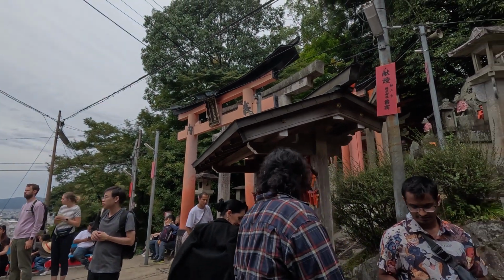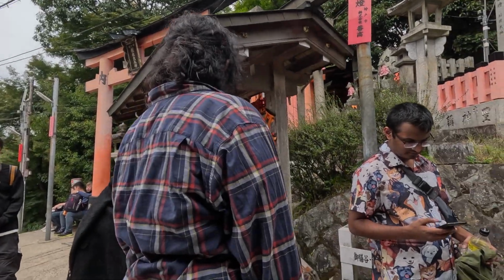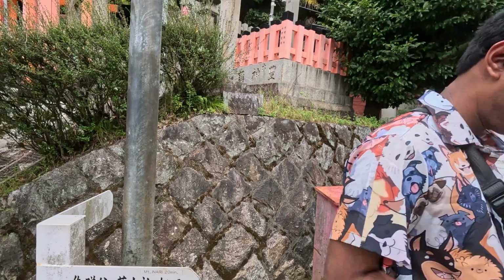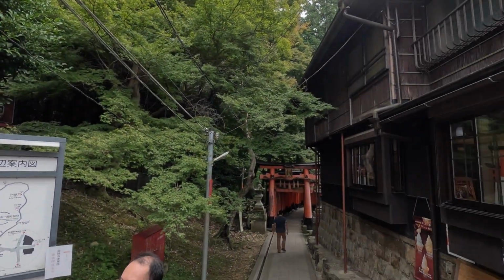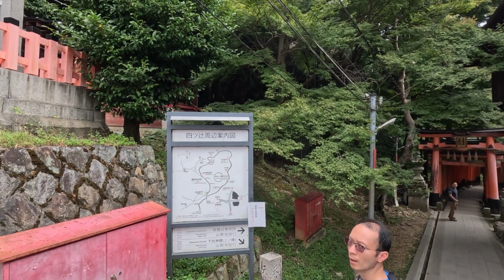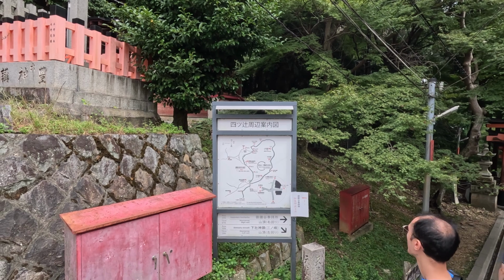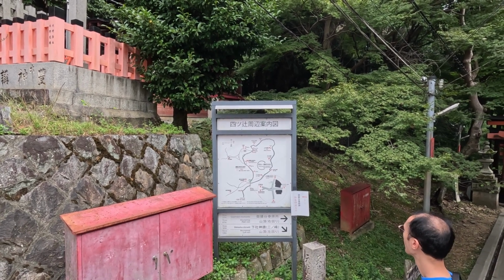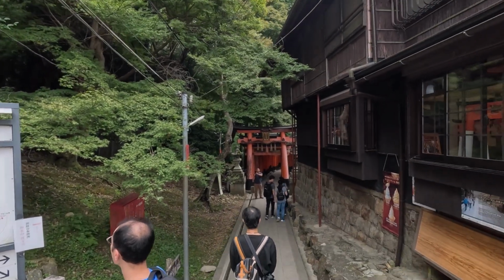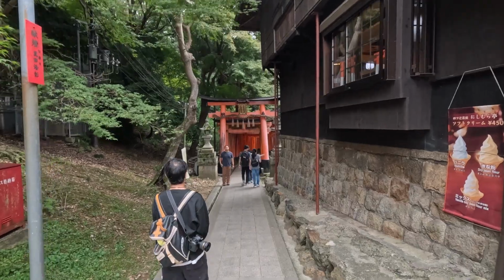Okay, so last time we went up there for the viewpoint, I did not see this little sign over here that actually says Mount Inari is this direction, about 20 minutes. There's also this little map that says a loop around the mountains about 30 minutes, but we figured it out. We're gonna make it happen. So to the top of Mount Inari we go.